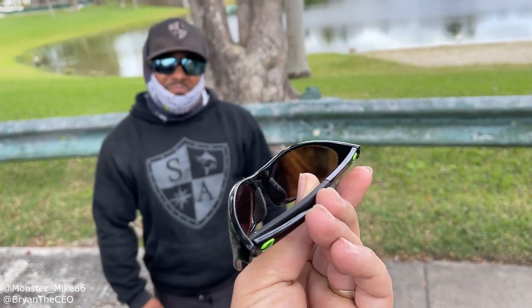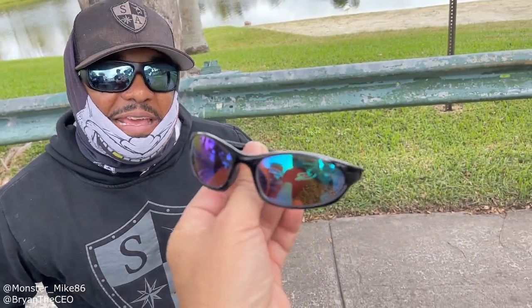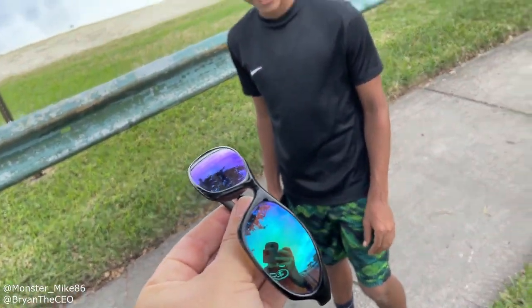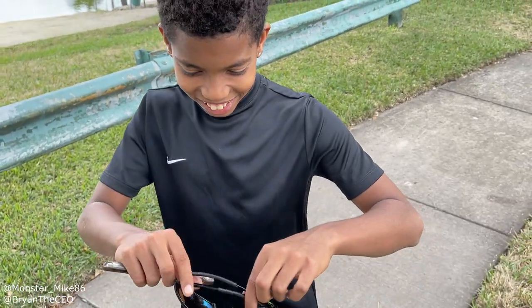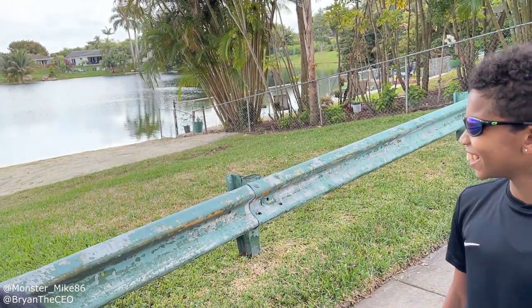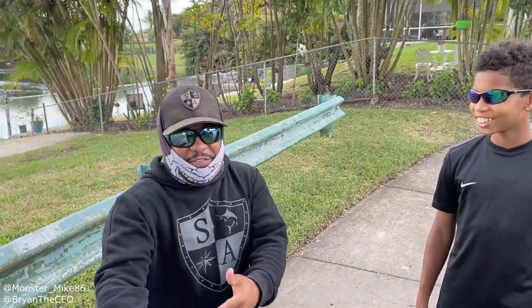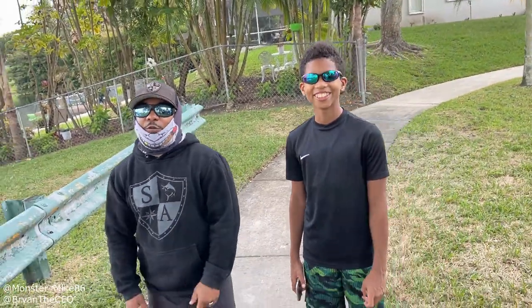Mike, remember these, Nines Optics? We should see if they fit Keegan. Hey, if these fit, they're yours, man. Thanks. Let's see how they fit. Perfect fit. Nines Optics, baby. He was complaining, like, I can't see the fish as good as you guys. Well, now you can see the fish in the water. Thank you, guys. You see the fish before the fish sees you.